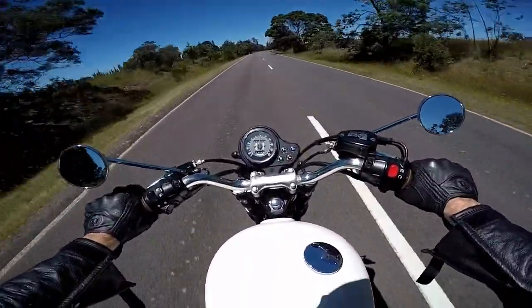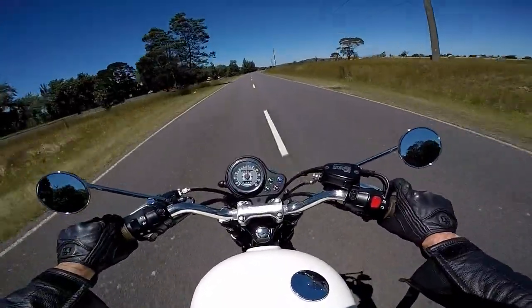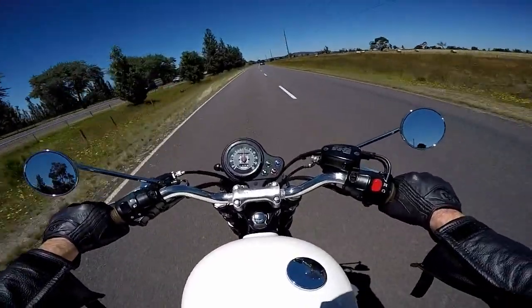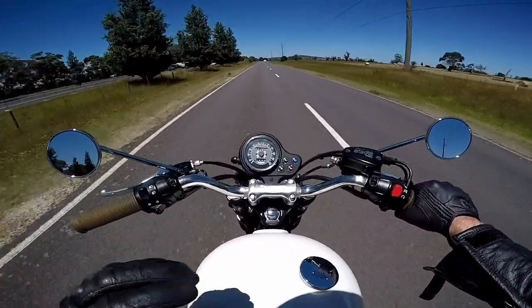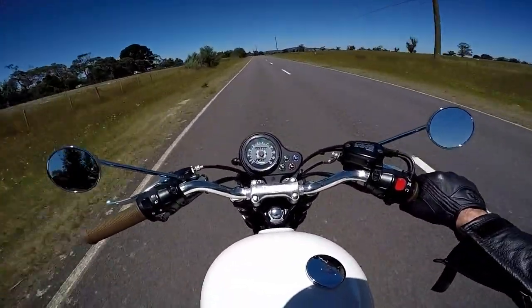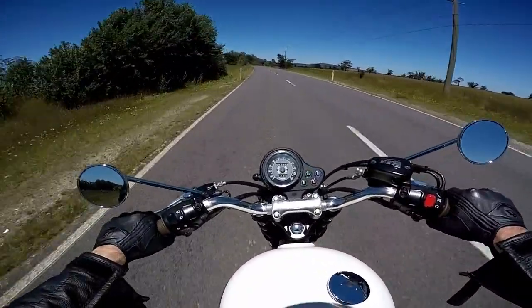A bit windier. Going to hear the wind along here. It's pretty loud. Hopefully the exhaust note comes through a bit more when you get on it. It seriously just depends on what way you're riding too. Sometimes you're riding into a headwind and it's as loud as other times, just so quiet.